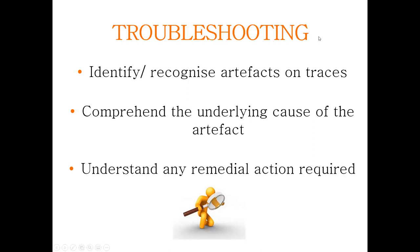So the basics of troubleshooting: the concept is that you need to be able to identify and recognize some of the artifacts that you might see in your urodynamics and what they would look like on your trace. As well as understanding what they look like, so a little bit of pattern recognition, you need to understand what's causing them. If you can understand the cause of the artifact, it will then help you understand whether there's any remedial action that you need to take in order to rectify it. There will be a number of artifacts that you will be required to understand but that need no remedial action, and there'll be others that you will need to act on immediately rather than waiting till the end of your test.